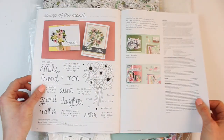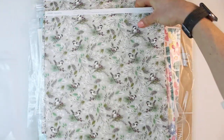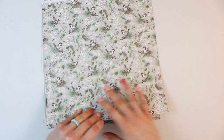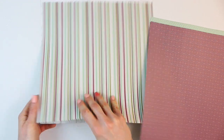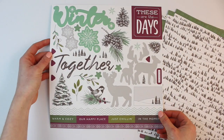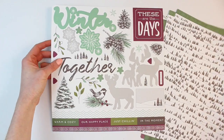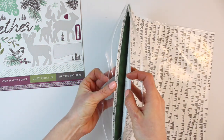Okay, so why don't we take a look at the actual product that I have here. So this is Spruced Up. Let me move these other things so we can just take a look at one thing at a time. Let's take a look at the patterns here. Love that pretty stripe. And a really nice white wood grain. Some trees. And here's the sticker sheet. Love that big winter word. That's really cool. Cute deer. That's a really pretty tree too. So there's Spruced Up. I think this is just the extra pattern paper that I have here. Yep.